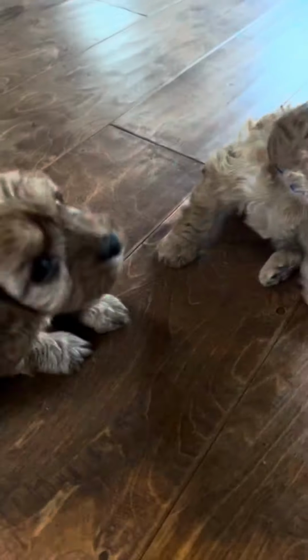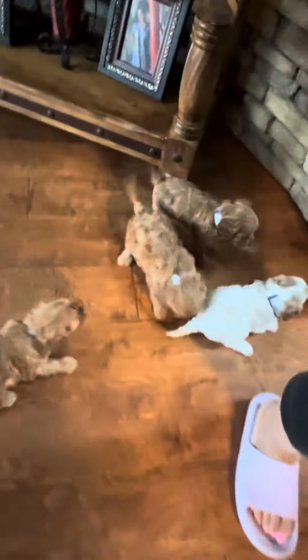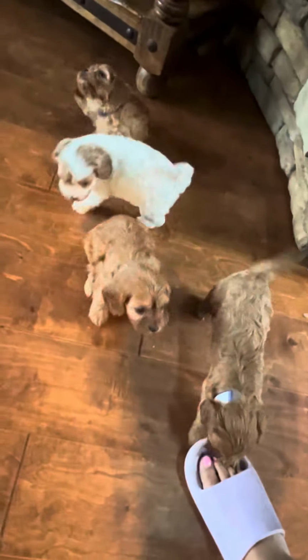Hey precious. I think this group of our Cavapoo babies is beautiful. I just put new collars on them, so that's why you're seeing them do that. I'm not used to them. All right, babies.